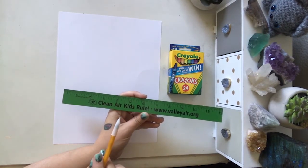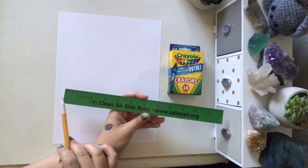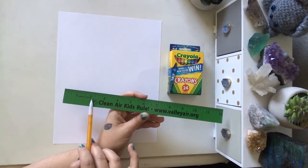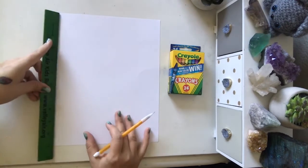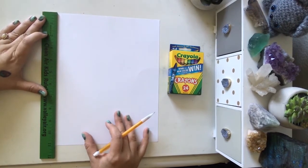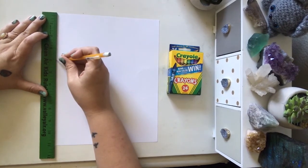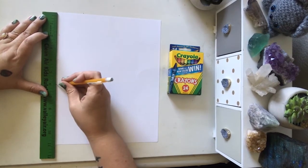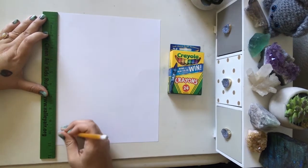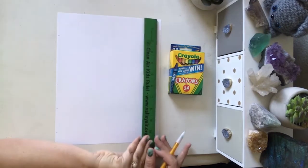So we are going to make squares because we're going to be creating a grid. And to make that grid, we are going to be drawing 2-inch squares. So on the edge of your paper, you're going to line up your ruler and you're going to make yourself a little mark every 2 inches. So it'll be at 2 inches, 4 inches, 6 inches, 8 inches, and 10. And you'll do the same thing on the other side.